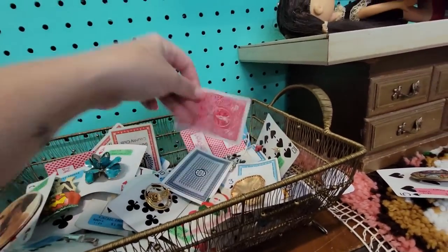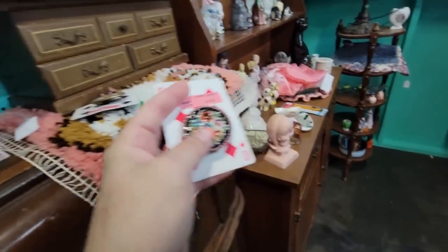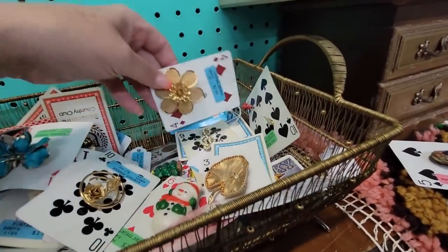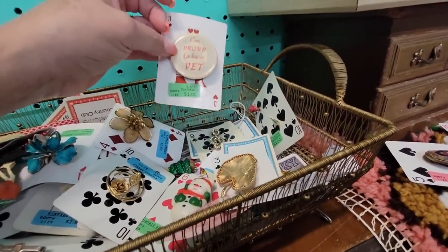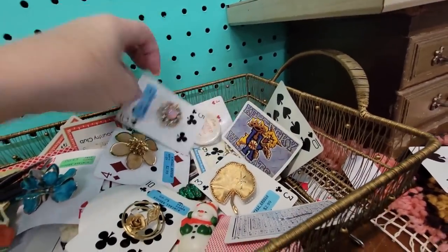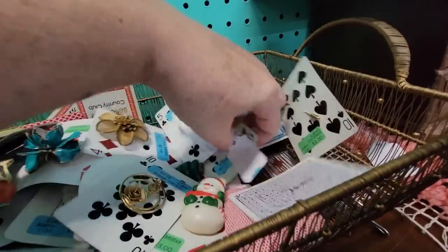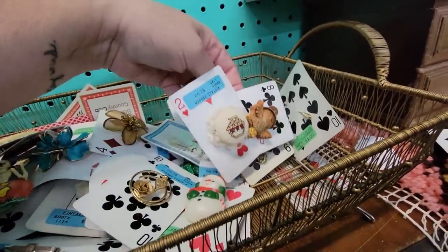Mark's looking up this Thundercat. Oh, looky there. There's another one. Oh, they're Italian. Italia. Oh, we got to dig for some more. That was a good deal. Proud to be a vet. Oh, that's pretty with the Aurora Borealis in there. Start My Heart. Okay, are there any more micro mosaics in here? No.